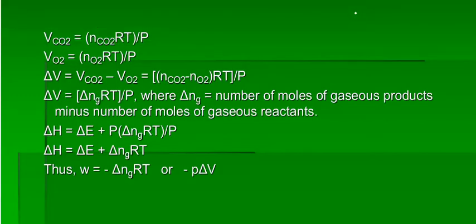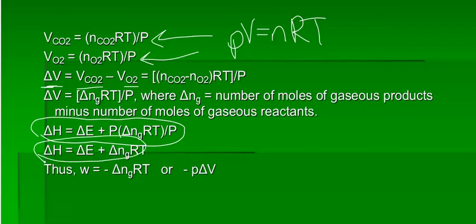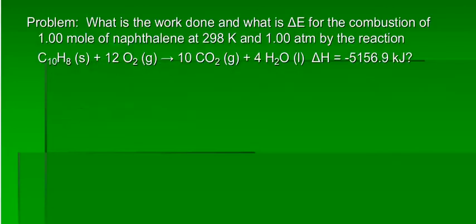If you go back to the ideal gas law, PV equals nRT, we can get the volume of CO2 and of oxygen from that equation. And from there, we can get the change in volume, which is the volume of products minus the volume of reactants. We're just looking at gases, though. We can substitute into the first law right here and get another equation for the first law that looks like this. Delta H equals delta E plus delta nRT. Basically, there's two ways to find work. I can find work by taking negative P delta V, or I can find work by taking negative delta nRT. Usually, these values are recorded at 298 Kelvin, and so the RT product at 298 Kelvin becomes 2.48 kilojoules per mole.